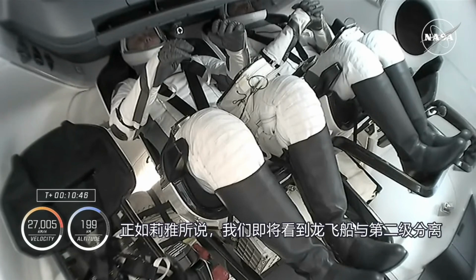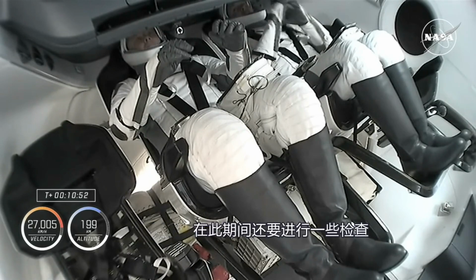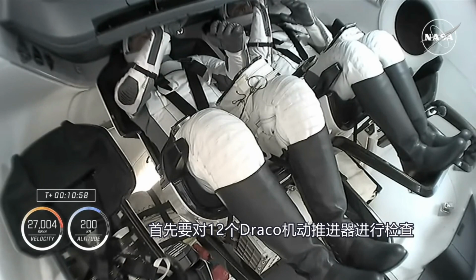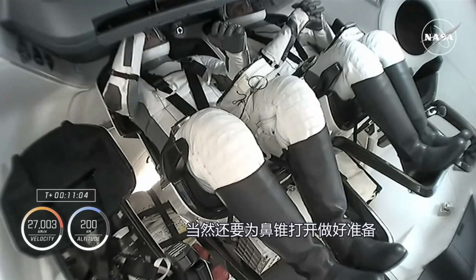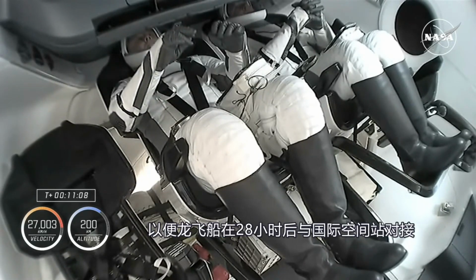So as Leah mentioned, we are now just a few minutes away from the separation of Dragon from stage 2, during which time a number of activation checkouts occur. Automatically, first we're going to be checking out 12 of the Draco maneuvering thrusters, all around the service section of the Dragon spacecraft. We're also, of course, going to get ready for that nose cone opening, which will allow Dragon to dock with the International Space Station about 28 hours from now.